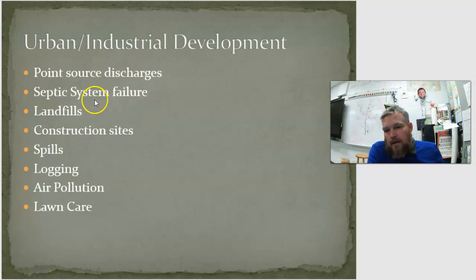So anyway, moving on, septic system failure. Obviously, if you have a septic system, you're supposed to get it checked every so often, and they even have certifications of that in some areas. But basically, you're supposed to maintain and properly run your septic systems. So typically, if you don't, then it becomes a point source and you get fined.